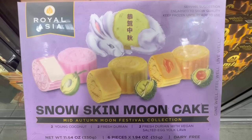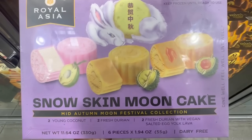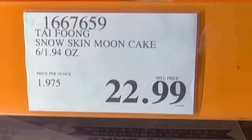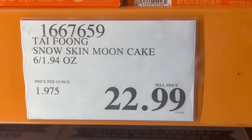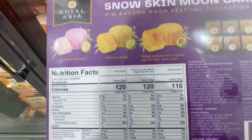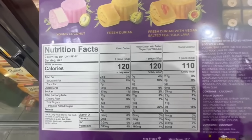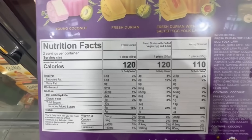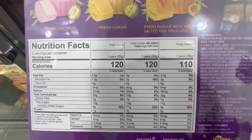This is another new arrival, and it's Snow Skin Mooncake. It's young coconut, fresh durian, and fresh durian with vegan salted egg yolk. This one's selling for $23, and it seems like you get 6 mooncakes per box. I've honestly never tried these, but let me know if you have. It's anywhere between 110 to 120 calories for every one piece.